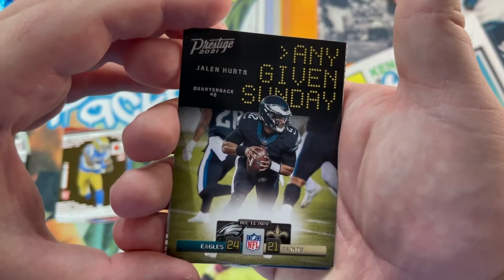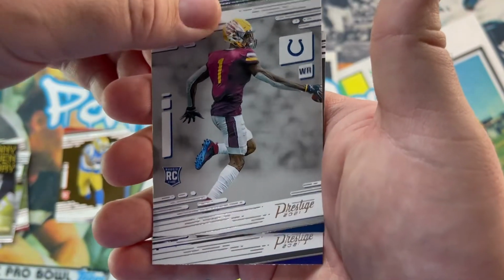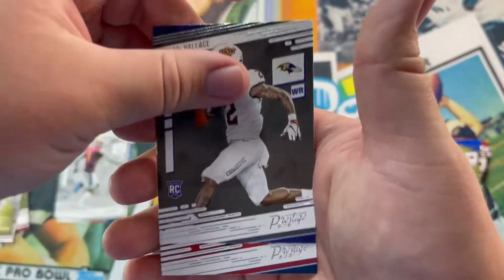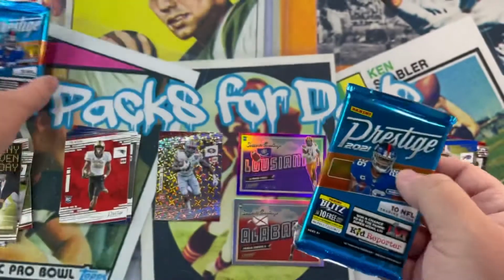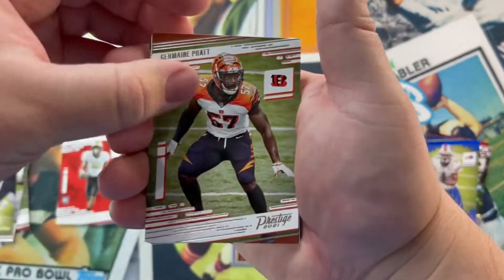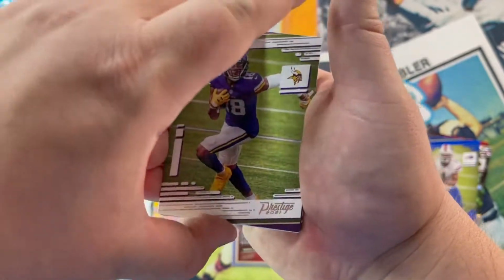Any Given Sunday, Jalen Hurts. Little insert action. Mike, don't know Mike. All right, here we go. Wide receiver. Wallace, also wide receiver. Nixon, wide receiver as well for the Patriots. I feel like the auto's gonna be in here. Could be wrong. I'm trying to save the auto for last. We'll see. Hopefully I'm right. Pratt. Zach. Justin Jefferson. Oh. Yep, that was wrong.